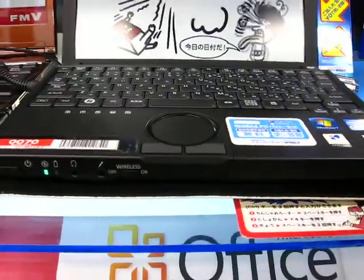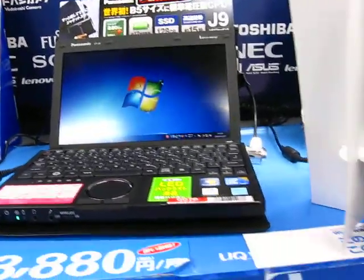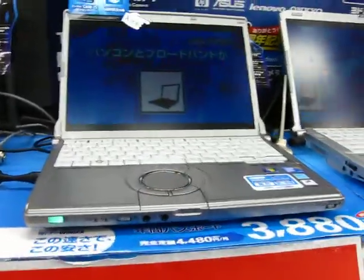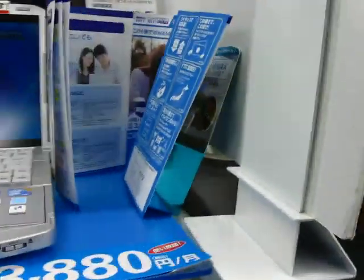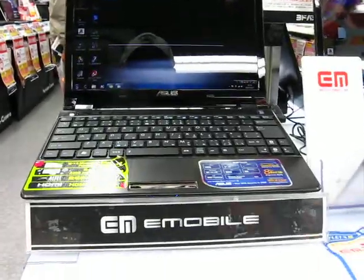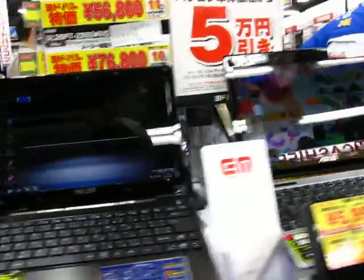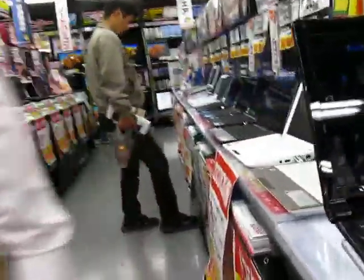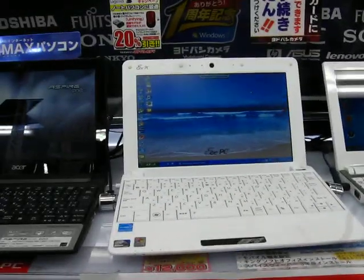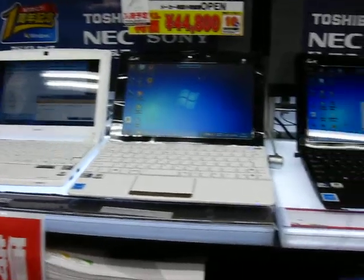Panasonic one. Let's see how much these are. 4.5. It's the ASUS one. It's got HDMI out. It's $1,000. And the netbooks. So netbooks are 400. A bit much. It's a big surprise. There could be some here that were less.